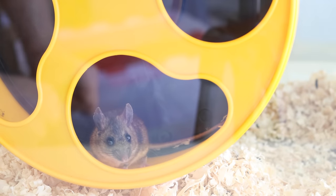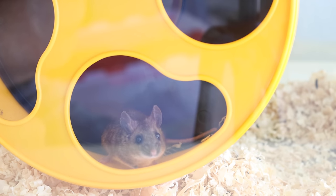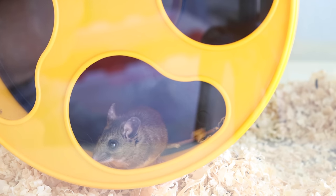Now another really important feature was the exercise wheel. Normally they try to escape, they jump all night long, but the wheel seemed to calm them down and burn off some of that energy.